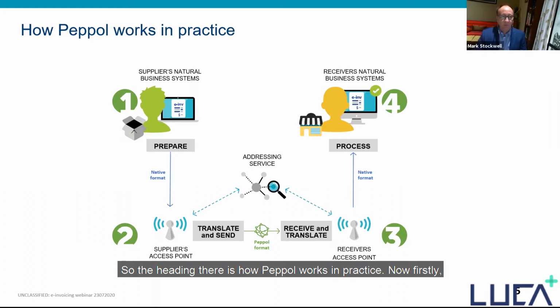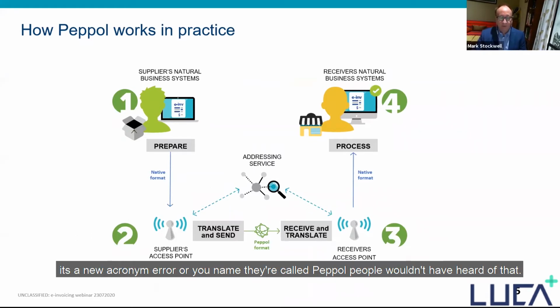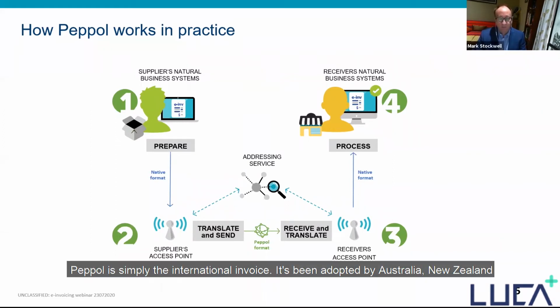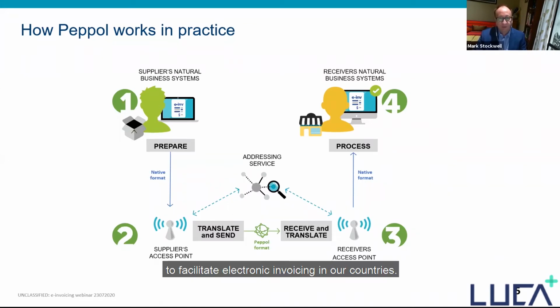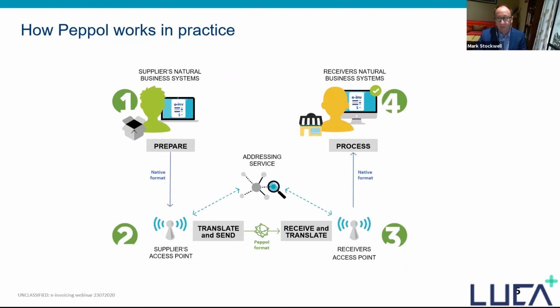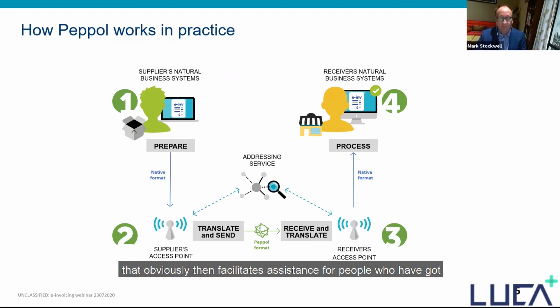So the heading there is how Peppol works in practice. Now, firstly, there's a new name there called Peppol. People wouldn't have heard of that. Peppol is simply the international standard that's been adopted by Australia and New Zealand to facilitate electronic invoicing in our countries. So it's an international standard covering 34 countries already and growing in the world. That obviously then facilitates assistance for people who have got suppliers or buyers who are actually overseas.